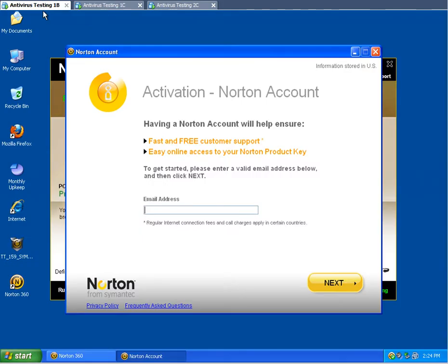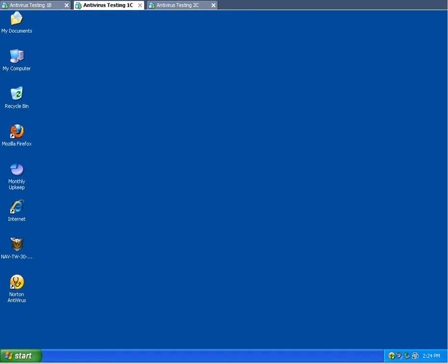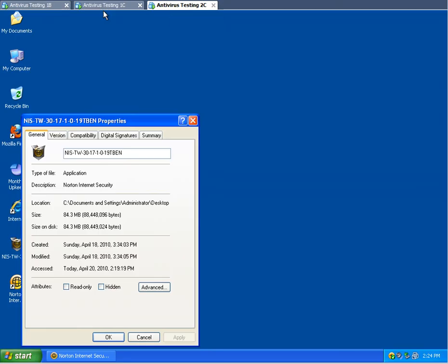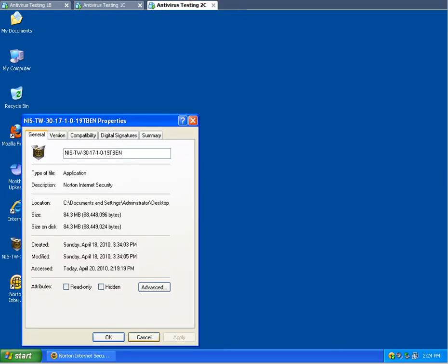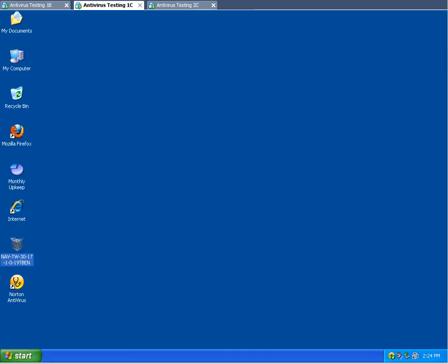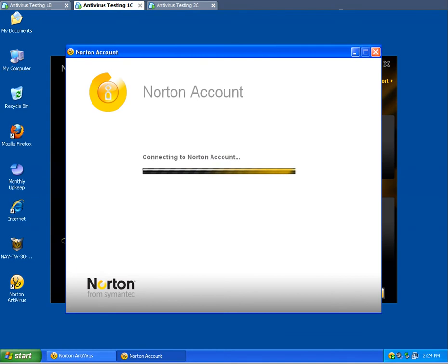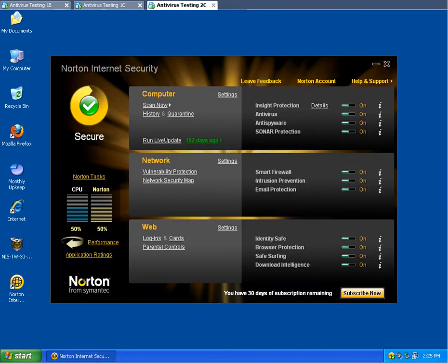I'm just waiting on them all to finish here. Norton360 just finished, which is good. So, just waiting on this one here. There we go. So, get that out of the way. So 83 versus 76. So they're very close in file size. Let's see if they make any difference on protection, as so many people have told me that it does make a big difference. Specifically, the sonar in 360 is boosted to be very much better than antivirus and internet security. So that's what I'm going to be testing today, is preventative measures. So it's a preventative test.